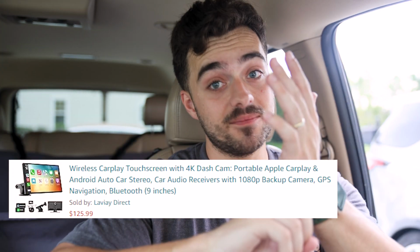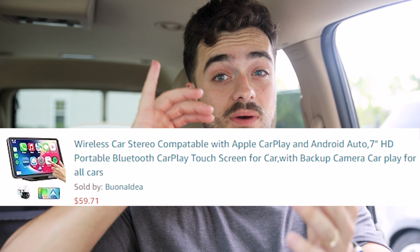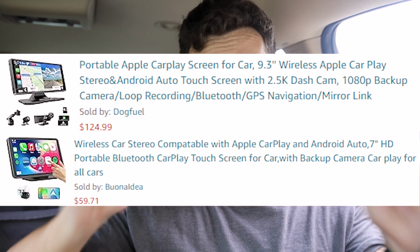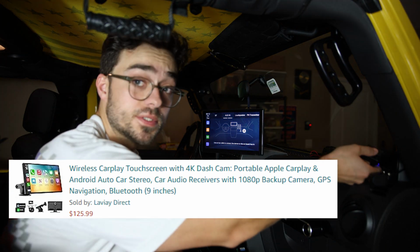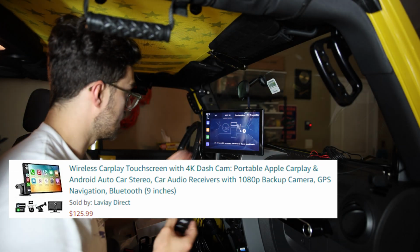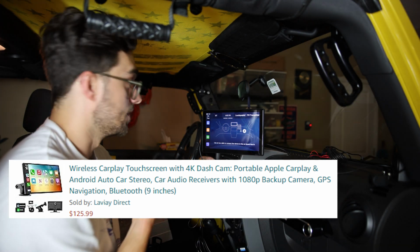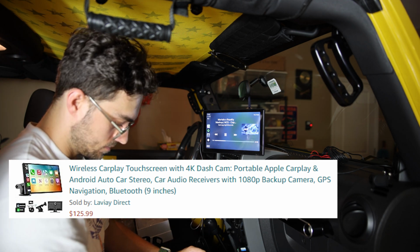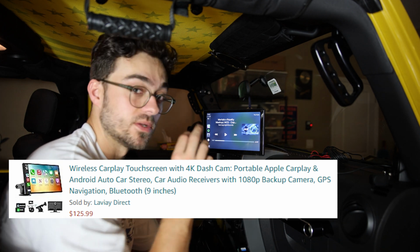So the Levier, the Westod's Jazada, one of the cheapest ones at I think $59, Buo Naldia, and finally the 9-inch Dogfield one all don't have that annoying static tapping. Okay, that's good news. No noise coming from the aux. I have it turned up all the way where you should be hearing that da-da-da-da-da, but you don't hear it. Very good, as what I'd expect, without the clicking noises.